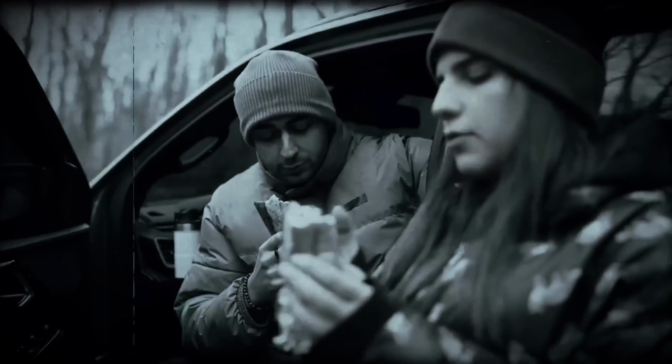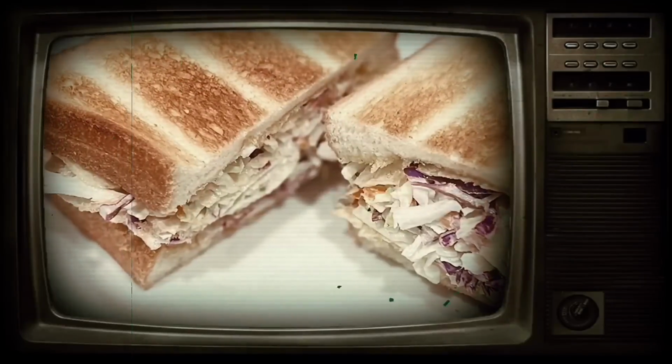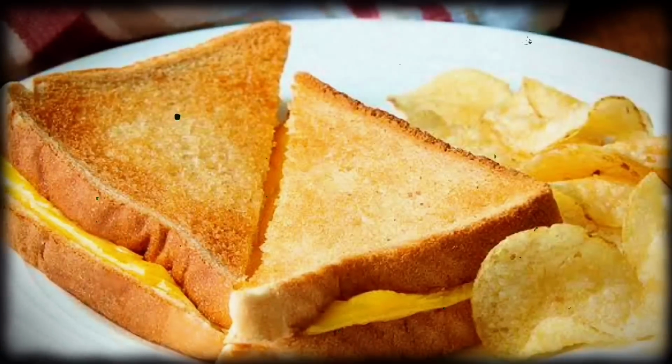When you bit down, the soft bread would squish while the chips provided that satisfying shatter sound that let everyone know you had the coolest lunch at the table.